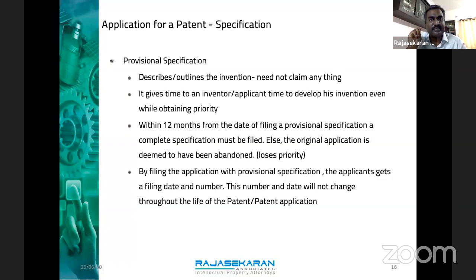This application number and the date are the same for the complete specification, whatever it is. Even it remains till you get a patent. Then you get a patent number. So therefore, this application number and date is what we call the priority date or priority number. So you will have this. This is actually very, very important for inventions which are not complete.